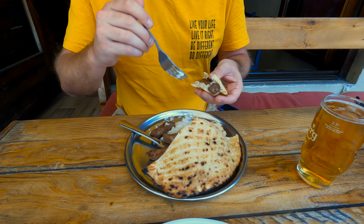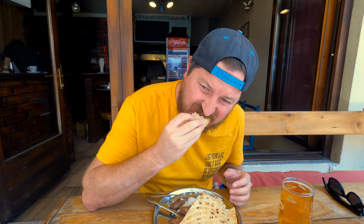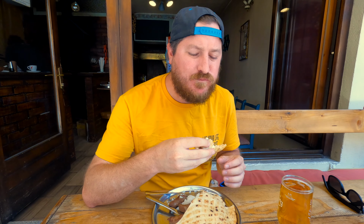Comes with 10 of these little guys. So, not bad for 11 mark or 5.50 US. Really good. All the flavors mix well, and there's like a sour cream cheese almost to it.